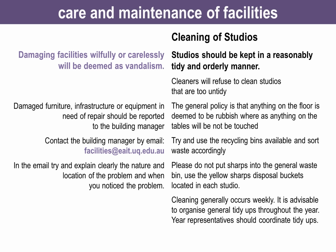Please use the yellow sharps disposal bin for sharps and other sharp objects. Remember that sharp objects placed in the normal bins will cause injury to the cleaning staff when they take the bags out.